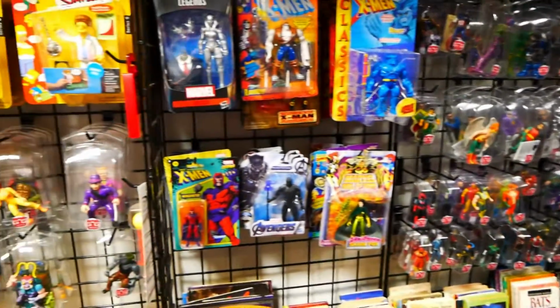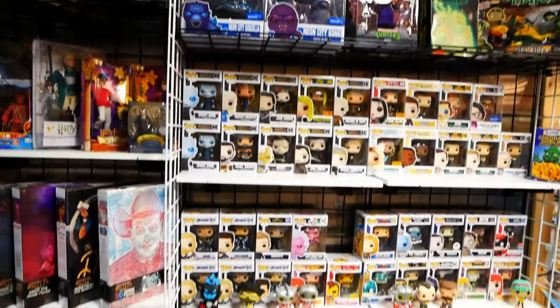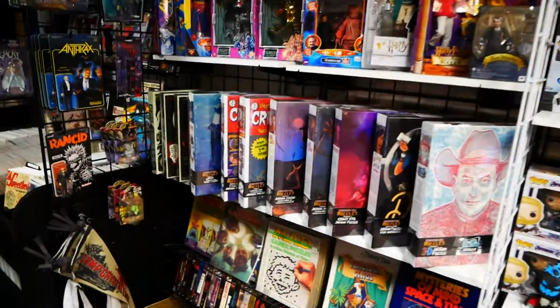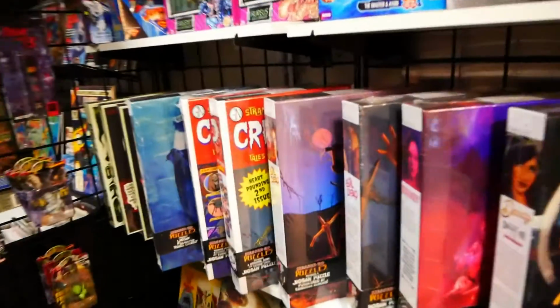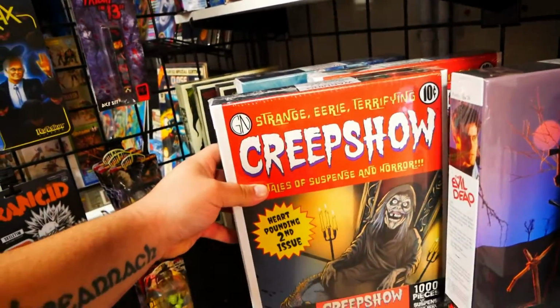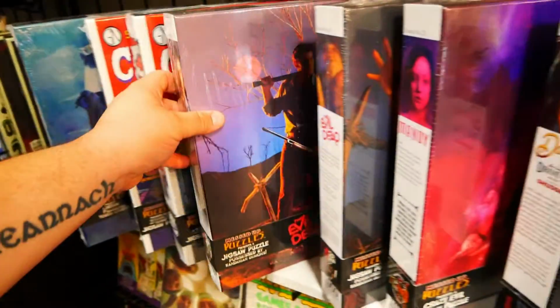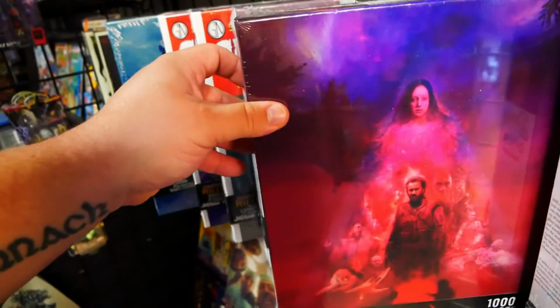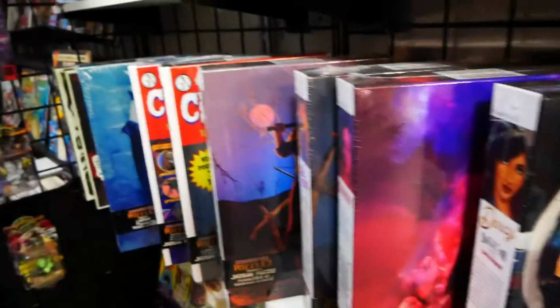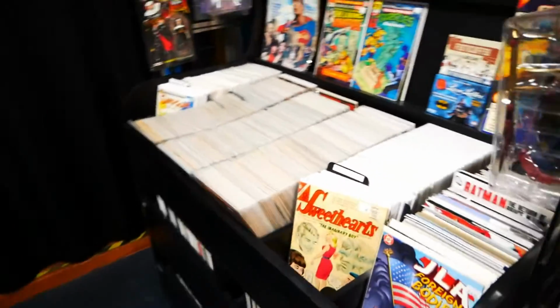Off-card, loose figures. You got a pop section right over here, which is pretty awesome. I don't really collect pops too much, but they have a good section. This is some cool stuff too. You look right here, you got a Creepshow. And these are all jigsaw puzzles. So, Evil Dead. You got Mandy. So, just cool stuff overall. A lot of niche market things, but still things that are awesome. I mean, to me at least.